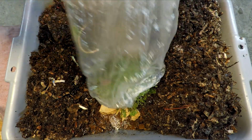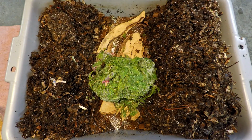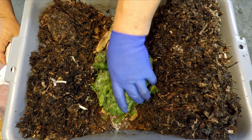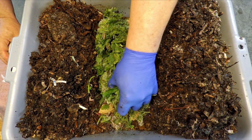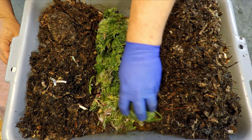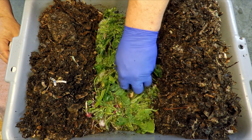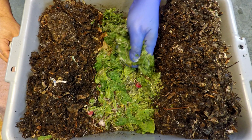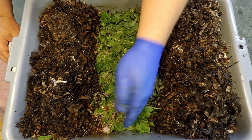So let's see how much we left for these guys. I think I made it a pretty fair split, or maybe even left a little bit more for these, since I expect that they're a little bit larger as far as the worm count goes in here. This is definitely more stuff from what I can tell. But even though it looks like a lot, every time I give worms this sort of stuff, they just gobble it up. I think all having been frozen, once it thaws out, it just becomes mush. So we'll see no signs of this in a short time.